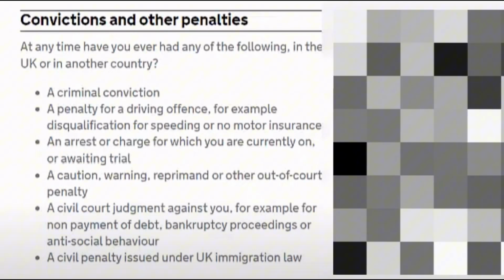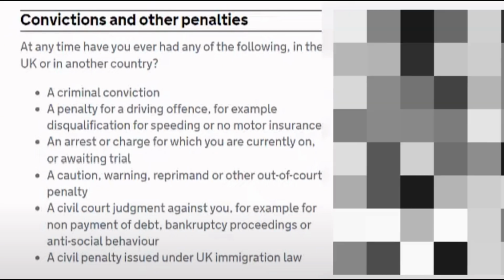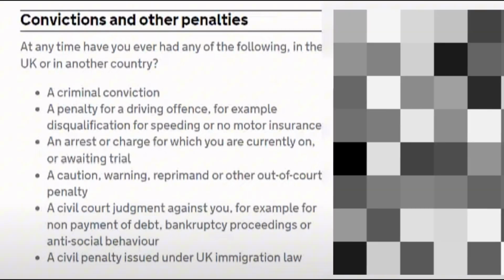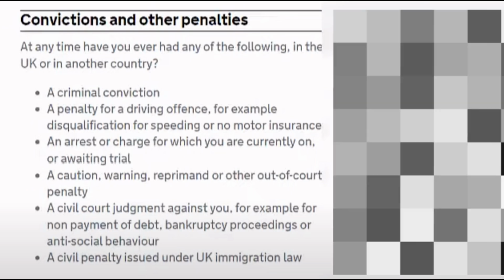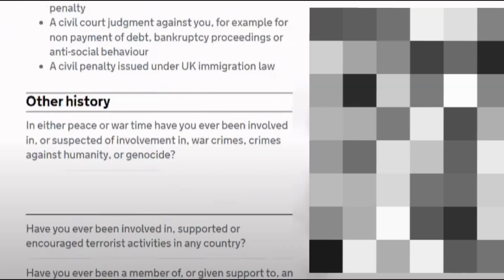Convictions and order penalty. At any time, have you ever had any of the following in the UK or any other country? A criminal conviction, a penalty for a driving offense, for example disqualification for speeding or no motor insurance, etc. Just check it out and answer truthfully.